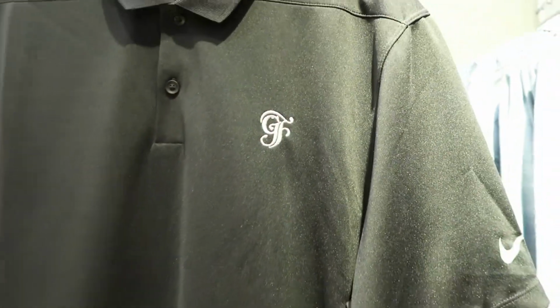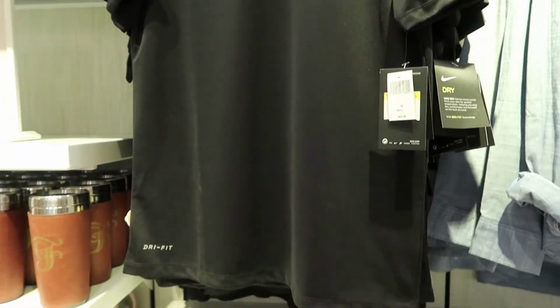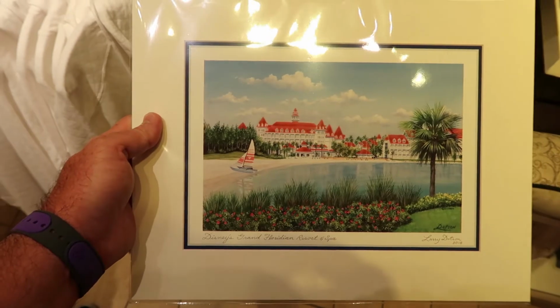Okay, I really like the Nike Golf Grand Floridian shirt. I have a Larry Dodson for every resort we've stayed at, except this one, so I guess I'll have to increase the collection.